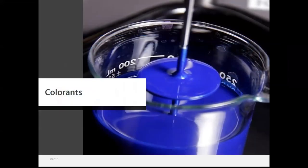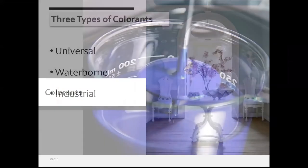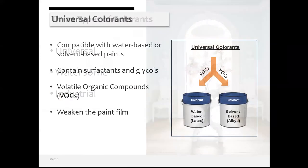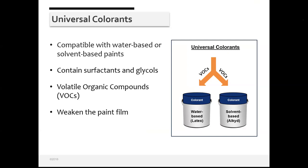So as we move forward, we're going to look at the three types of colorants that you see out in the paint store these days. And you've got colorants that are basically named universal colorants, waterborne colorants, or industrial colorants. And it's interesting because when you've been in the industry this long, I've managed to live through this change. We start with universal colorants. So back 20 years ago, everybody was using universal colorants because universal colorants could be used in both your water-based and your solvent-based products. Okay. Hence the reason they called them universal.